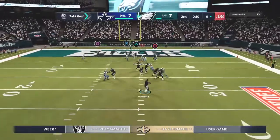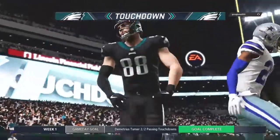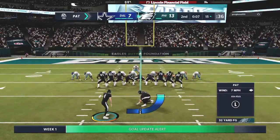Wentz to throw again. And that's going to be caught for an Eagles touchdown. Carson Wentz with 2 first-half touchdown passes. And the Eagles have taken the lead.